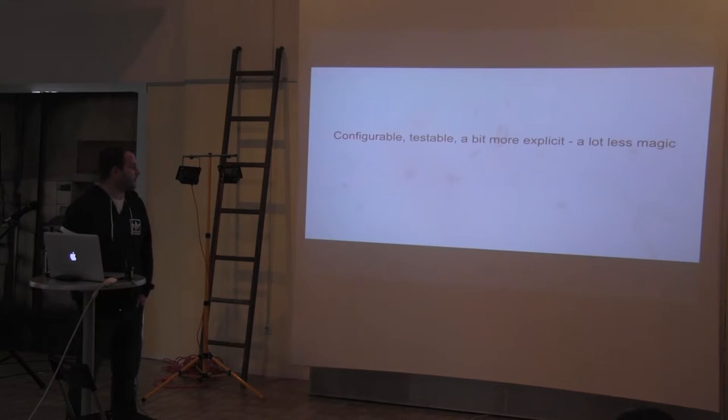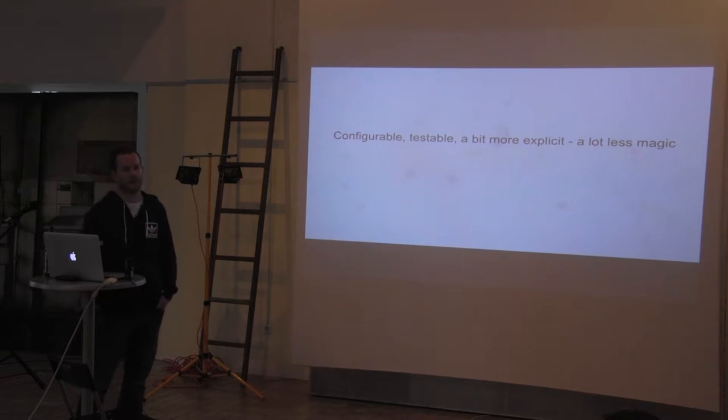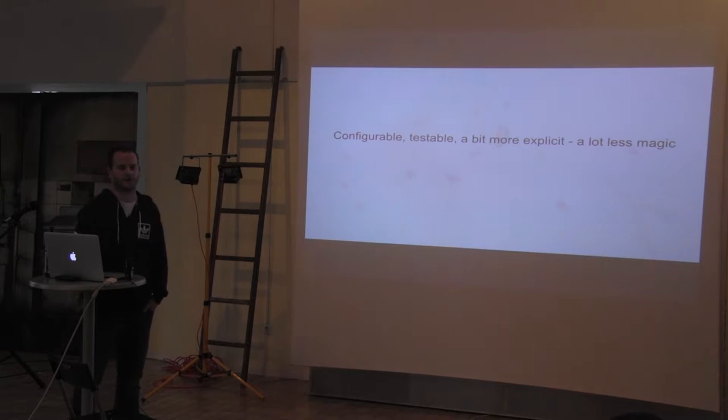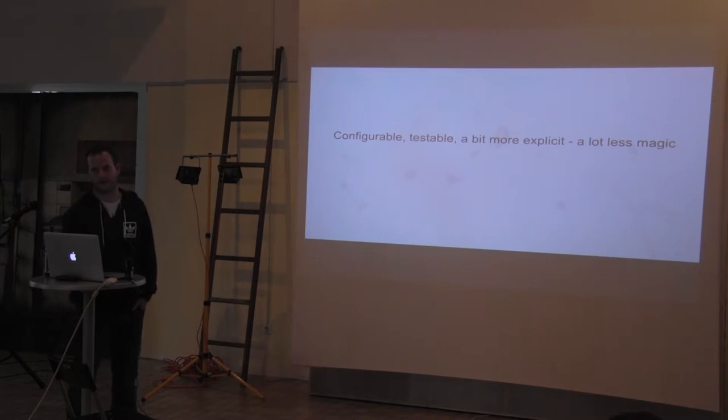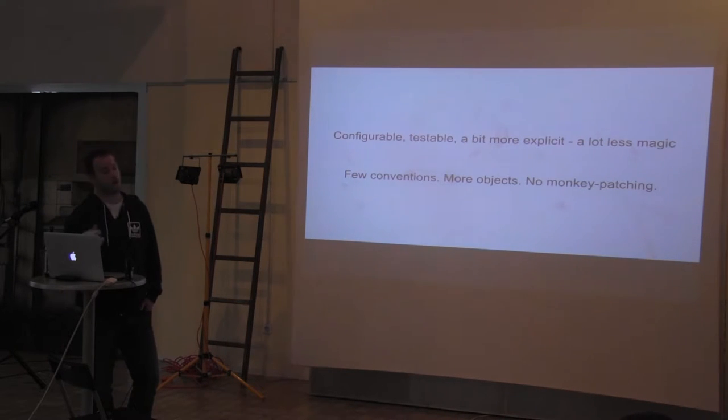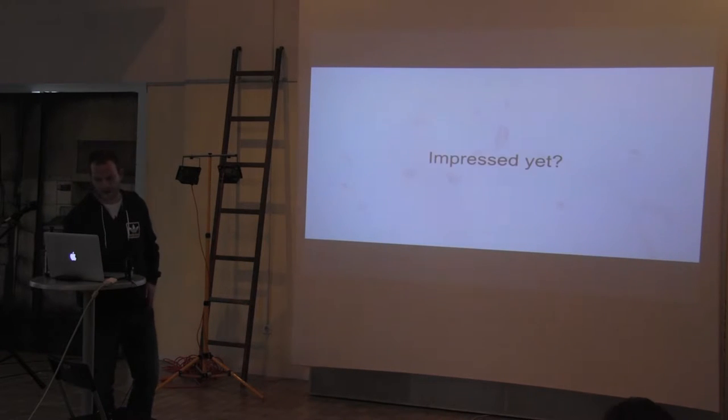So to sum up the things that I've just said, Hanami is configurable and testable. It's a bit more explicit because there's a lot less magic going on, but this really pays off in the long run when you have to maintain such an app, or if you go to a different code base, a different project that you haven't worked on from the beginning. There are a few conventions, more objects because it's more explicit, and as I said, no monkey patching.